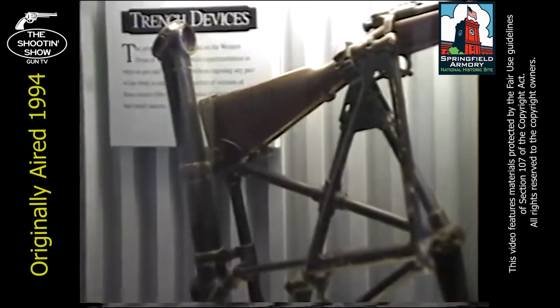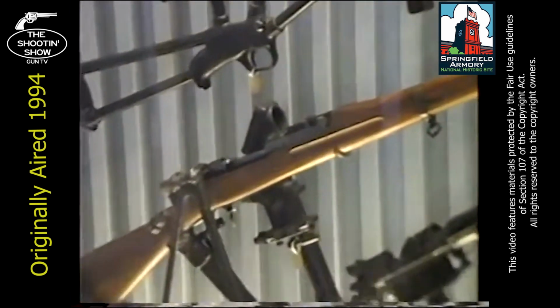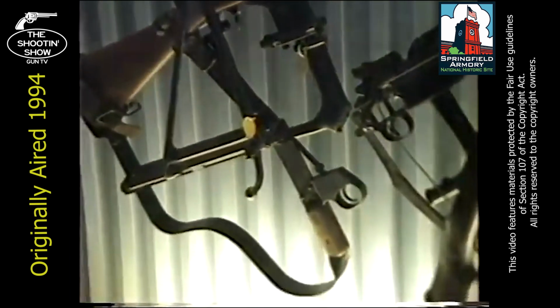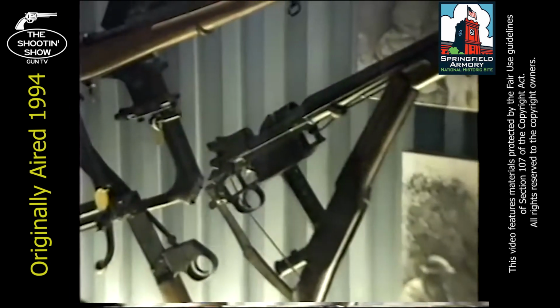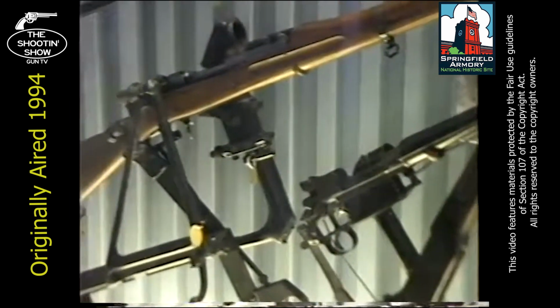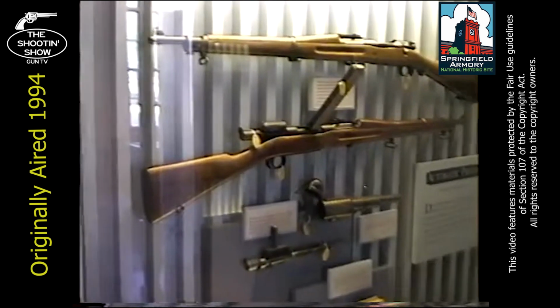The most complex one looks like the one at the top, but we have other devices where soldiers could keep their bodies and their heads below level and still fire a weapon over the battlefield.